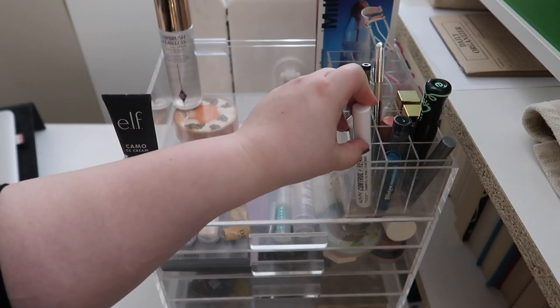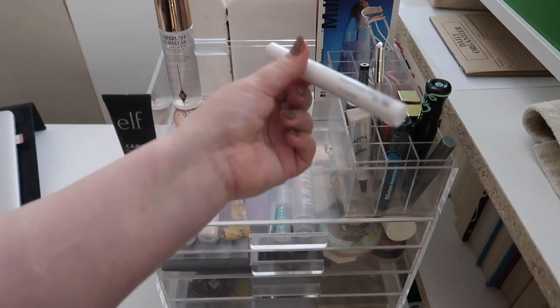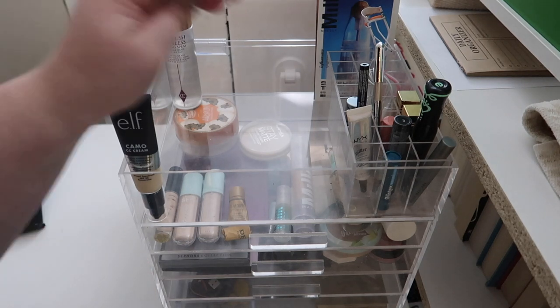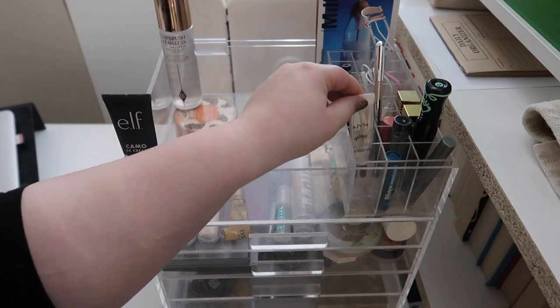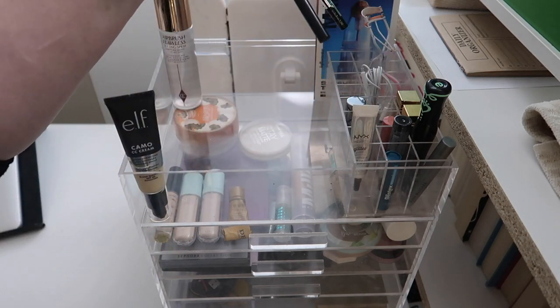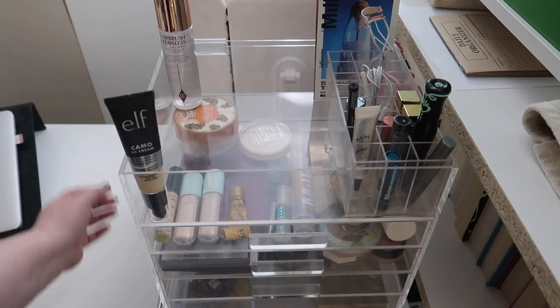The Control Freak Brow Gel, I honestly cannot remember how long I've had this one in, so I think this should be an empty and I should bring in a new one. I do have a backup in my collection, so I'll do that. NYX Glitter Glue is almost empty. I need to place an order for another one, but that's good for now. Let's keep the NYX eyeliner in here, and I'll move the Marc Jacobs one out.